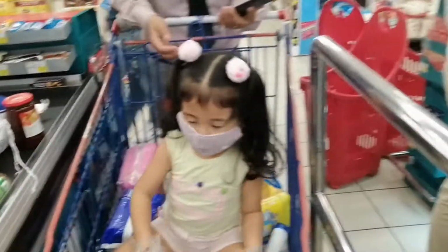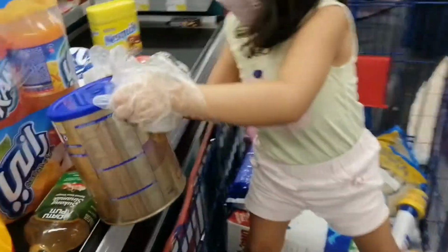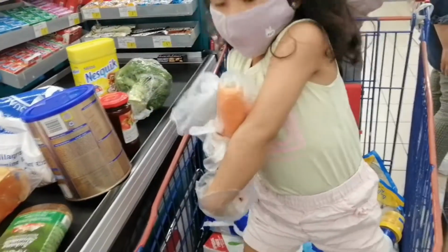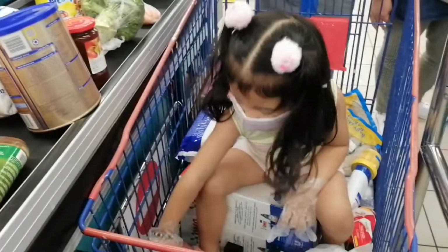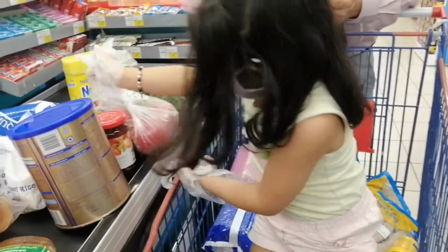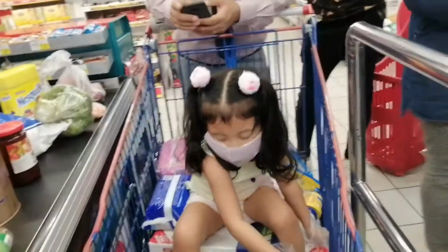What's that? Yum. Oh, what's next? What's that? A giant mouse. What's that? Orange. That's not orange. What's that? Okay. What's that? Yogurt.